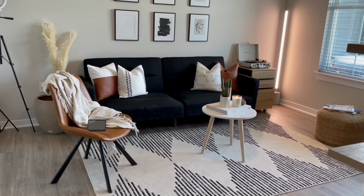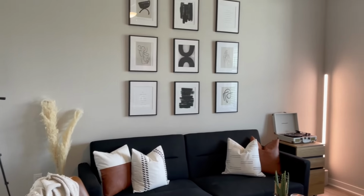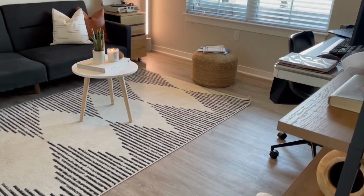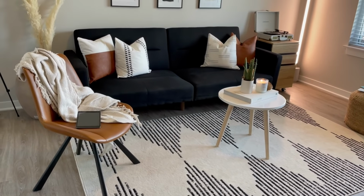So when you walk into the room, this is what it looks like. I absolutely love how the colors came together. I really wanted to do something neutral and easy to just focus in. I wanted a space that was cozy and inviting, but also able to work and be creative in. And I think these colors really nailed that look.